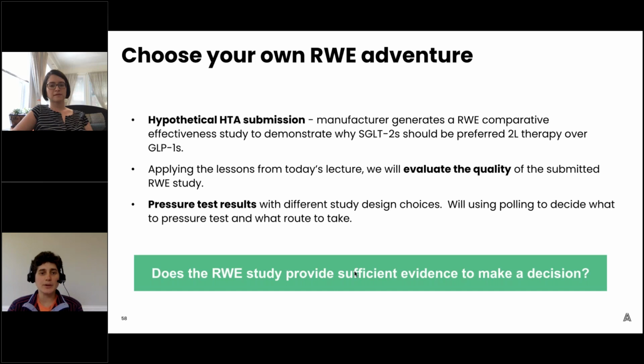Then we're going to sum up what the main takeaways are after that pressure testing and try to get to a point where we can say yes or no as to whether SGLT2s should be a preferred second line therapy. Again, this whole idea is really to start to understand how we can evaluate RWE studies and whether they're providing sufficient evidence for us as an HTA body, for example, to make a decision.